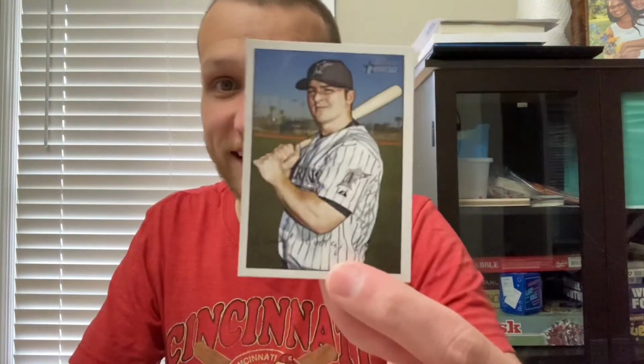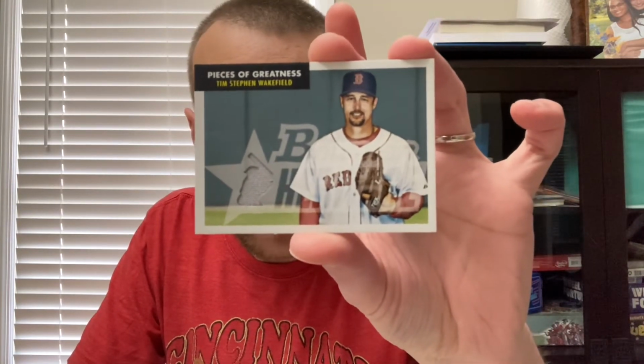Whoa, and I got a relic in the second pack. Well, that was a success, I will tell you. This is a Pieces of Greatness Tim Wakefield relic. That's pretty cool. Two packs and two hits. That's not bad. That's as good as it gets right there.